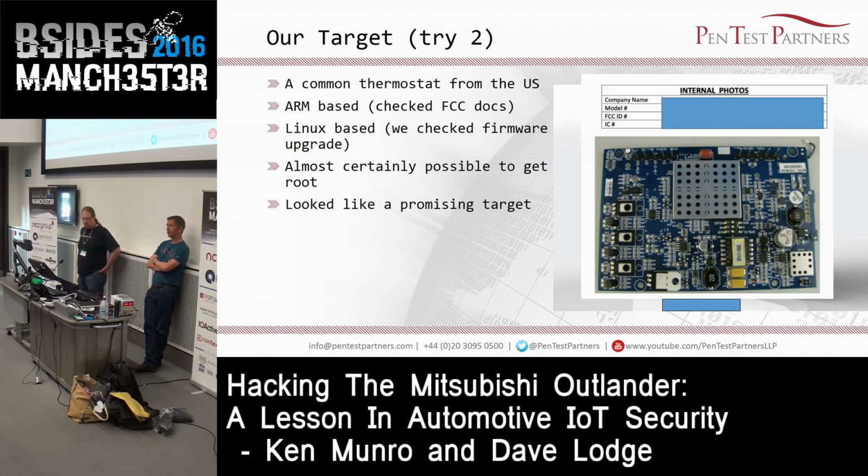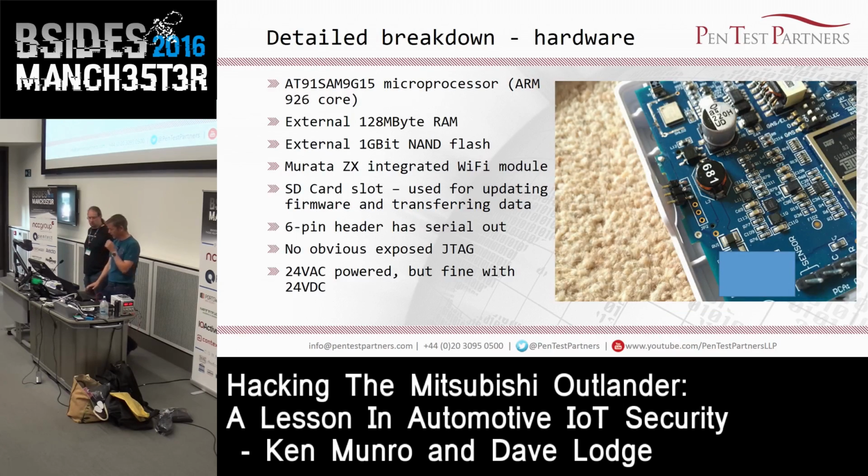Everything's there. They've got photographs. Everything's needed, the boards, the chipsets, everything's on the FCC website. Just go and do a search and you'll find everything you want to do. You don't even need to start breaking things, removing seals. It's all there. It tells you exactly what to look for. We took one apart.